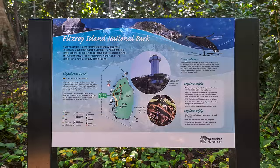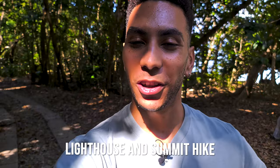So one of the most popular things to do here is hike to the lighthouse and then on to the summit of the island, because apparently there's some really good views up there. But the trail is quite long. It says a 2-hour return, but I've known people who've done it and they've said it takes way longer than that. And I've just come around the corner at the start of the trail and it is already extremely steep. Let me just give you a look.